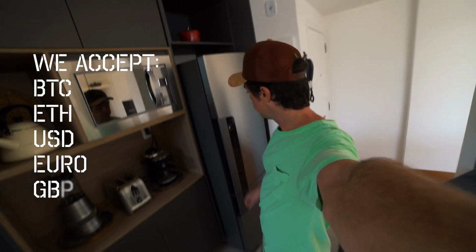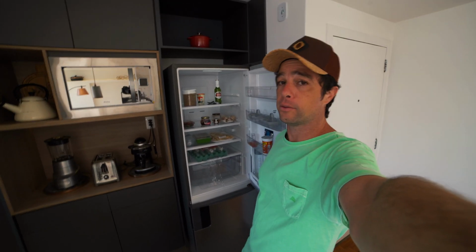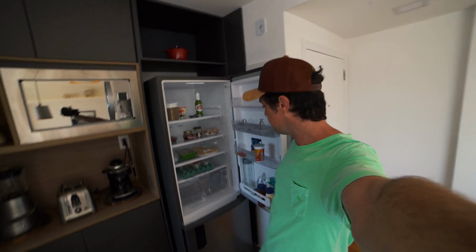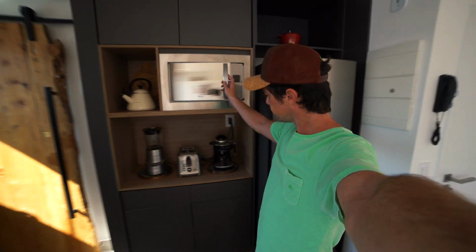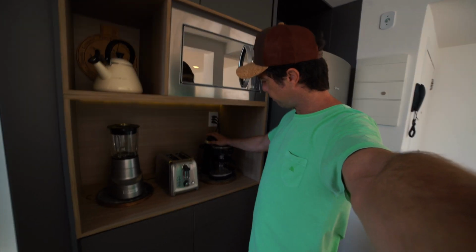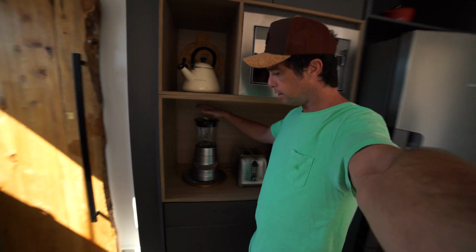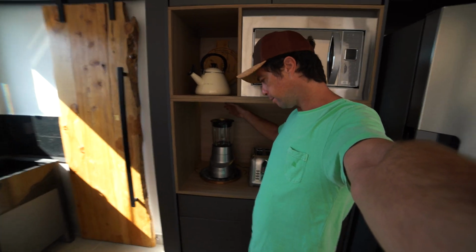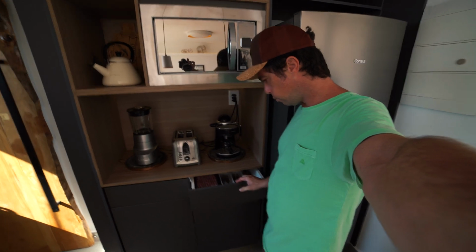Here we have this fridge, which you can see is not that well organized, but it's gonna be, I promise. Here we have this microwave, and right below we have another Italian coffee machine. We have a toaster, and here you can make your vitamins or juices, whatever you want. Here in the cabinets, look at what we have. Whoa!